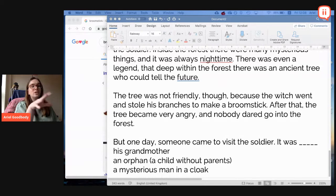Elena says it could be two children. I like that idea. Natalia says maybe a little fairy, okay? An orphan. Yeah, I think it's going to be an orphan, okay?